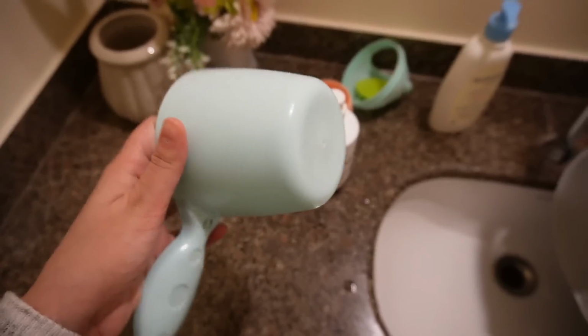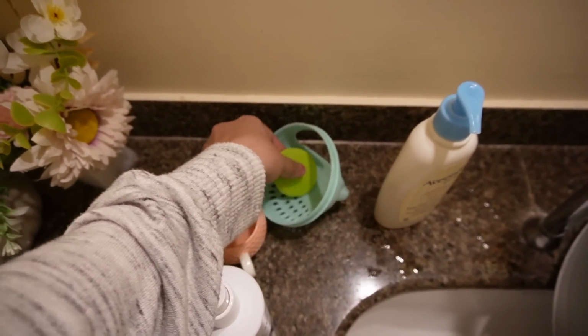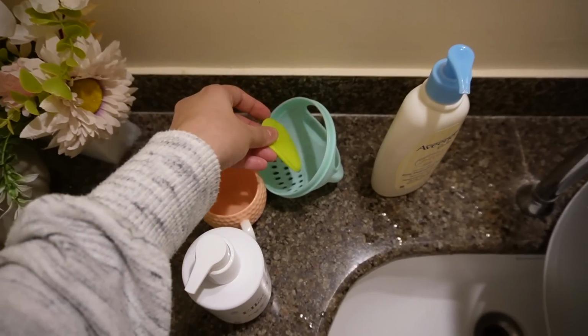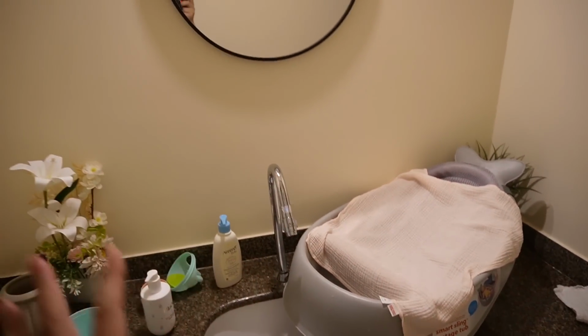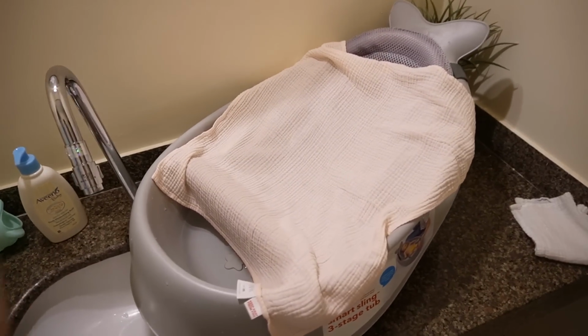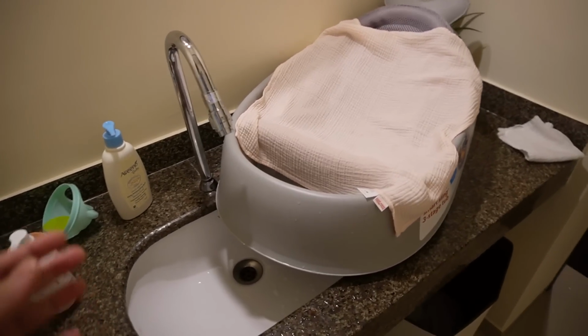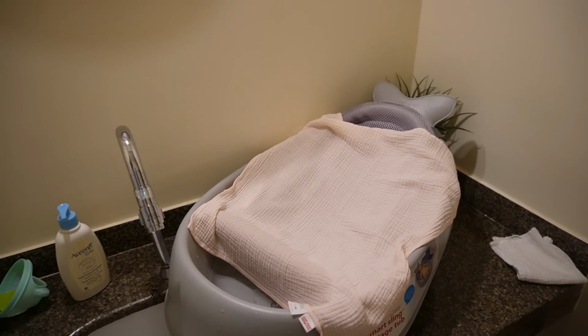And this is her little mug to put the water in. We have a little silicone brush for her hair. We just rub her hair like that. And yeah, this is her setup. I have a common sink right in the middle of my room, and this is where we bathe her, because then our backs don't hurt and she's elevated as well. So this is how we do it, and she enjoys this a lot.